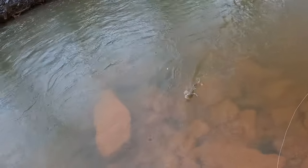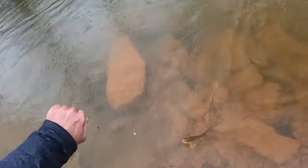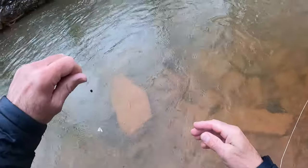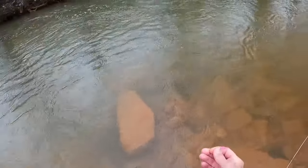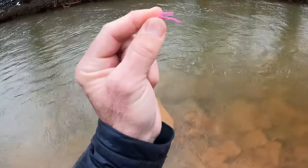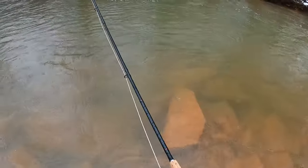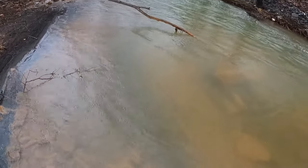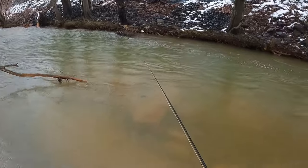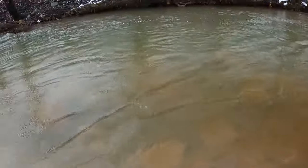On the wormy. Boy, has he been the star of the show today. San Juan Worm. That's the star of the show. Like I said, the one we were using in the morning was a little darker. It was a real dark pink, almost reddish, but it really wasn't red. It was just a dark pink. And it had a gold rib on it, and it had a gold tungsten bead on it. And that was working. I just wanted to switch things up.